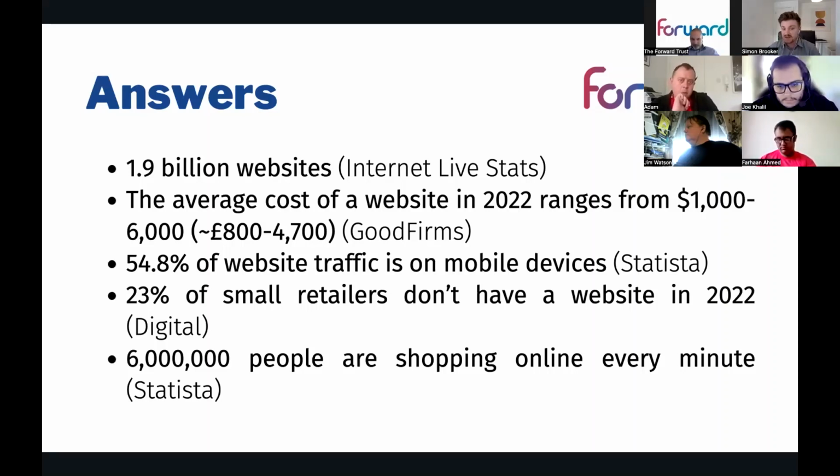54.8% of web traffic is on mobile devices, and we're seeing that percentage increase year on year. As Jennifer, I think it was, mentioned, as mobile phones get much more robust and more effective at streaming or visiting websites, and connection to Wi-Fi and data becomes more readily available, we're going to see that trend increase.